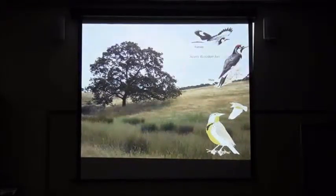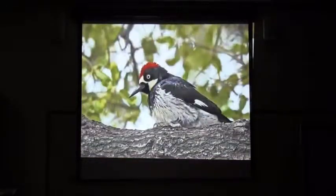Characteristic bird of those areas: acorn woodpecker, a fascinating bird. A lot of folks probably know it gave Woody Woodpecker his voice. And Woody Woodpecker looks like a pileated woodpecker, but he has the voice of an acorn woodpecker because Walter Lantz was not a birder.